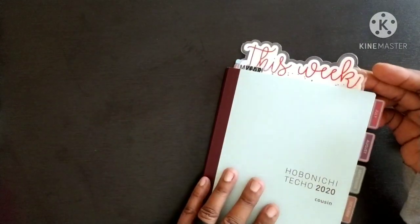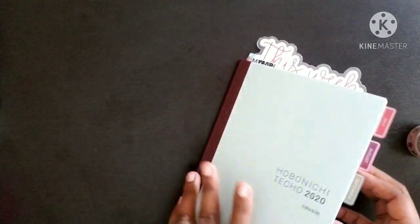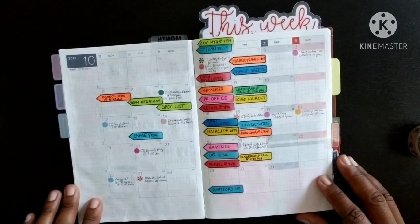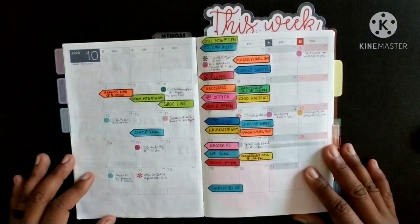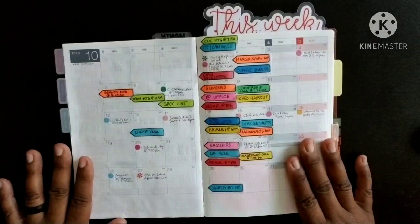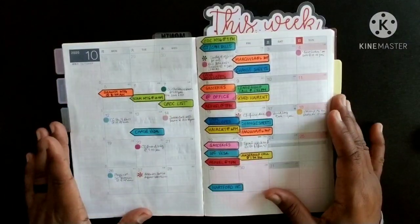So let's go on over to October. Let me see, first of all, what I have in here that I need to take out. Take out a few of these sticky notes. Okay, all right, so this is what we have. As you can see, I still am enjoying and benefiting from doing my forward planning with the Post-it page flags.